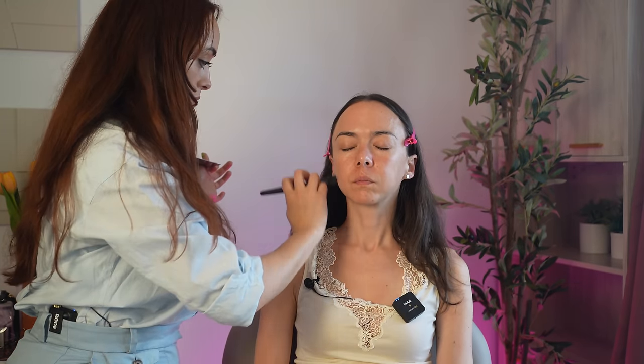Okay, so I see you have like a greenish eye tone. So I think I'm going to go with some very light purple tones. Like a mauve. So we're going to do something like this. Cool. And then we'll build some shimmer with some silvery. Maybe something like this. Or this one. Okay. I love shimmery glitter stuff.